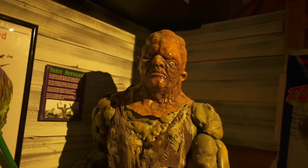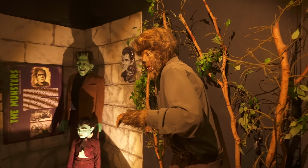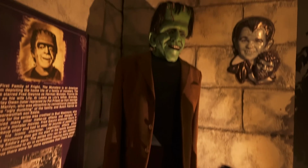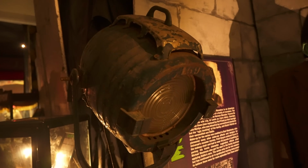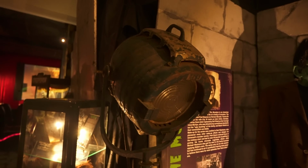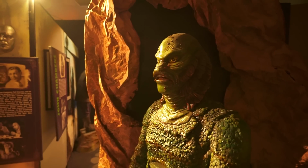All right, we've come full circle. We started with Frankenstein and the Mummy, and now we're coming back to the Wolfman. A little Lon Chaney Jr. action. We've got the Creature from the Black Lagoon. We've got Eddie Munster and Herman Munster, and a light used on the set of The Munsters, donated to the museum by moi. Yes, that's right. I donated that thing. I'm very generous like that.